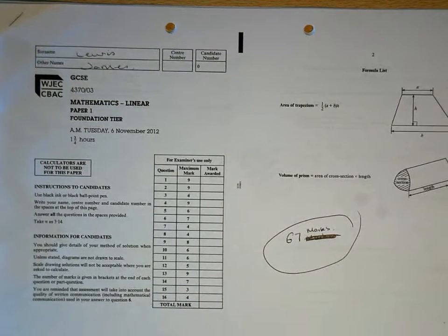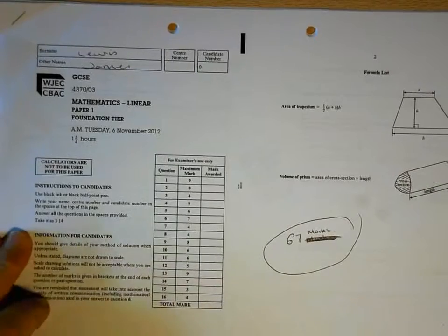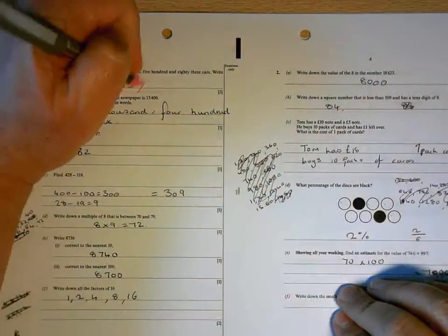Right then, James, let's see if we can continue the improvement you were making back in the autumn. 67 would be a fantastic start. Let's see how you go.